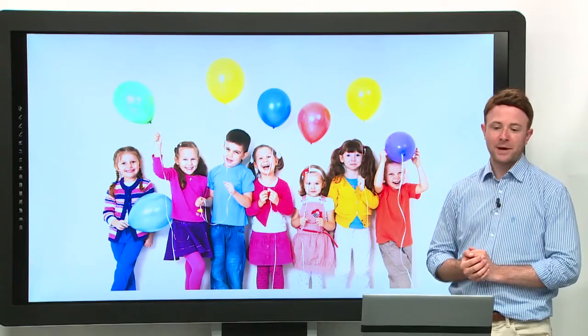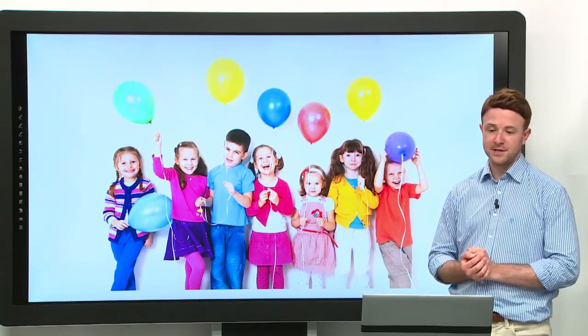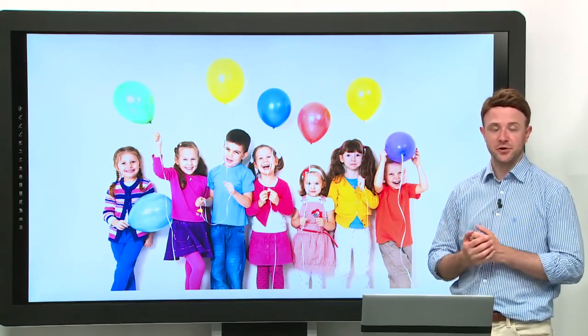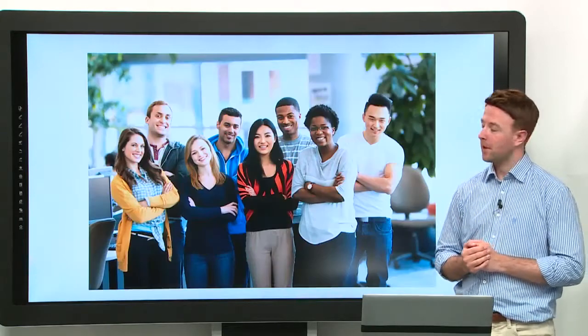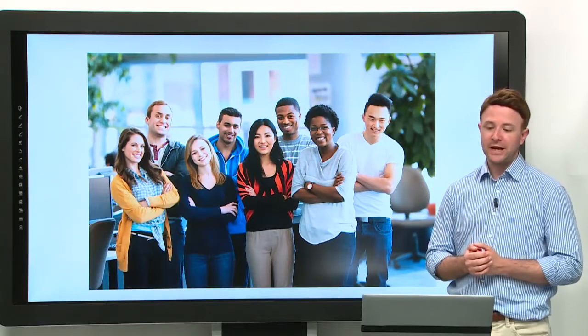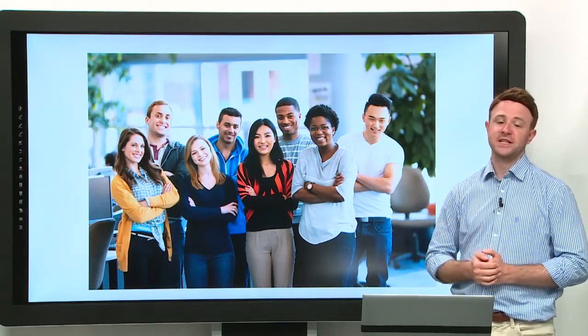Now, let's talk about the differences between junior classes and corporate classes. I'm sure some of you have lots of experience teaching children and are now looking to move on to the next level. Knowing the significant differences between the two really helps you to be able to cope with the transition into corporate teaching.